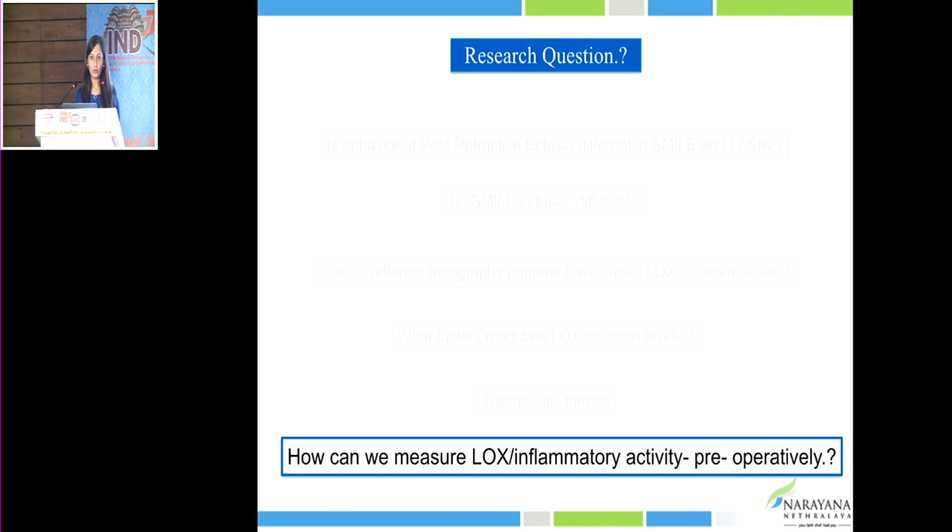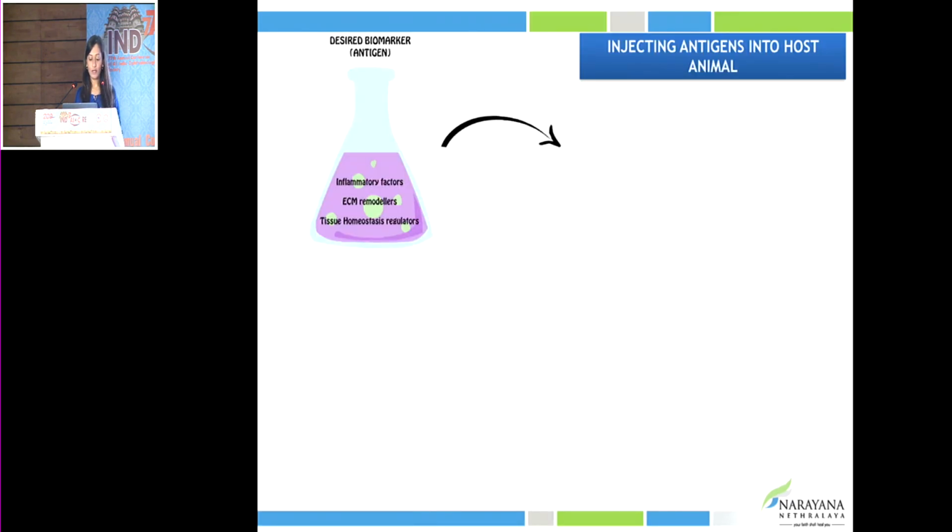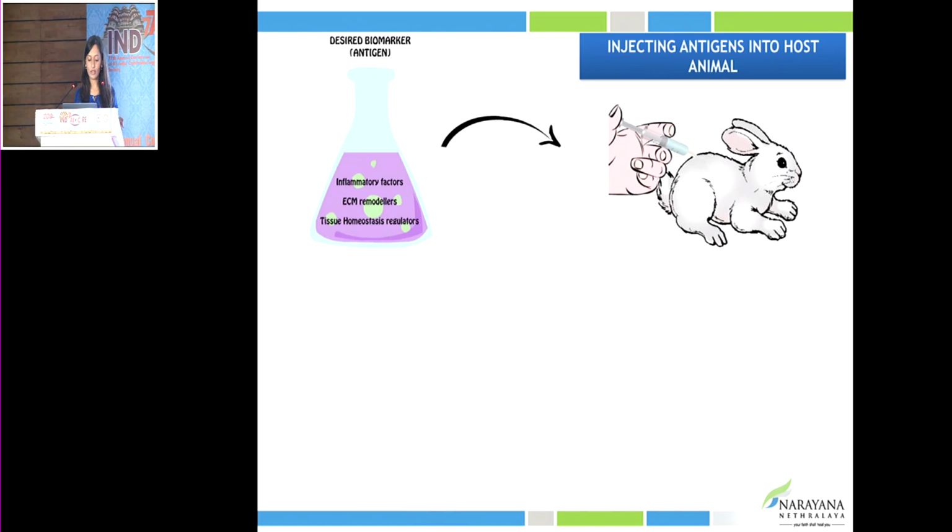So, do we have a tool to measure this LOX or inflammatory activity preoperatively? Because the procedure I showed is very elaborate, and not all of us can have access to it. So, how do we measure it preoperatively in our clinics? Right now we are working on a point of care diagnostic kit where different anti-inflammatory factors and ECM remodelers can be measured preoperatively with just a simple kit, which is a glucometer-like kit.